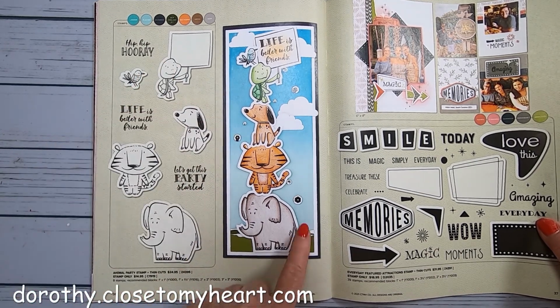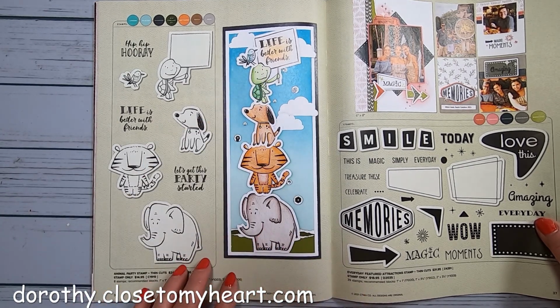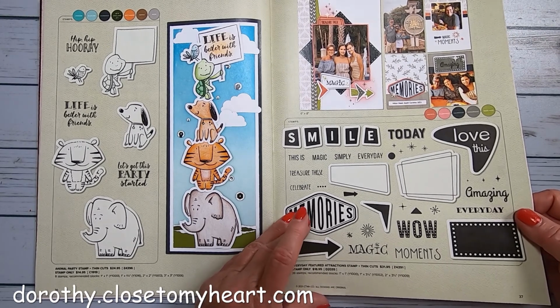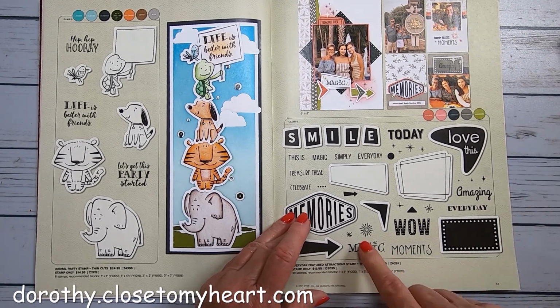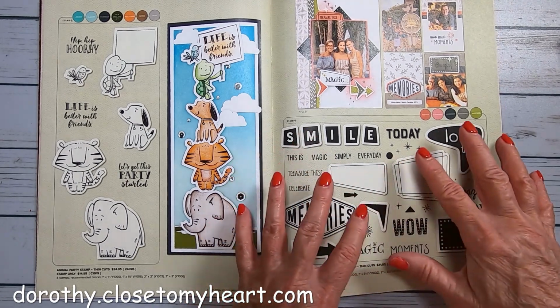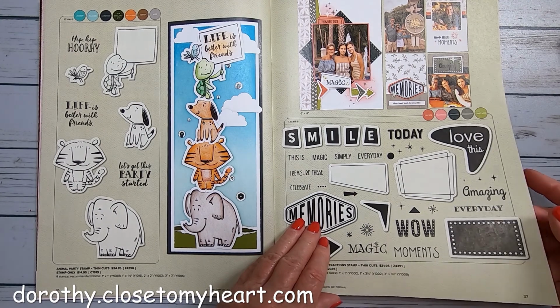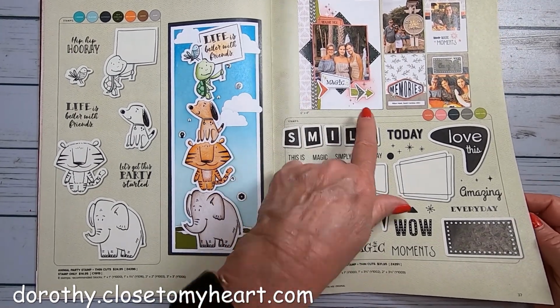Now this is adorable for a slimline card, and look at these critters standing on top of each other. Just so cute. And then we've got featured attractions and stamp and thin cuts, and so you've got the kind of marquee feel and a little bit of the 50s here. And that would make super fun pages.